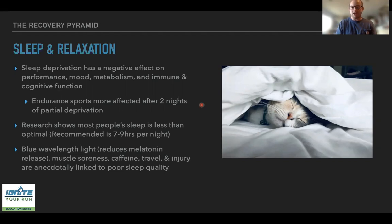There were some research articles here showing that from an endurance perspective, running, triathlon, you're going to be more affected after only 2 nights of partial sleep deprivation. So not saying you don't sleep at all, but if you get minimal amounts of sleep, after 2 nights your performance and your recovery is going to take a hit. So we need to really make sure that from an endurance perspective, right? Most people in here are runners, training for some type of races, the aerobic type endurance training. Lack of sleep is going to really affect performance, some of these other things mentioned above, and limit your ability to recover. So we need to focus on getting good restful sleep from a quantity standpoint.